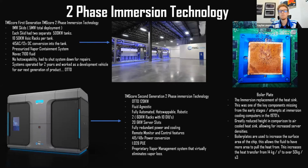So we're the only people in the two-phase industry that don't use bellows for the full vapor containment. We have a patented vapor recovery system that fits inside the unit. There's no bag that needs to be put into the ceiling or some of the other proposals that our competitors have come up with. It's all inclusive inside that unit.